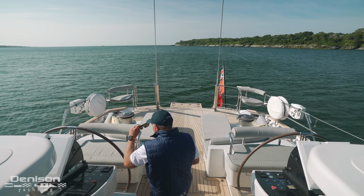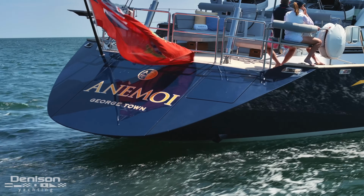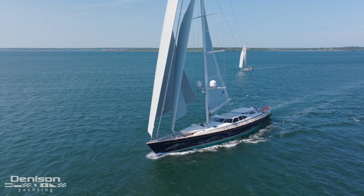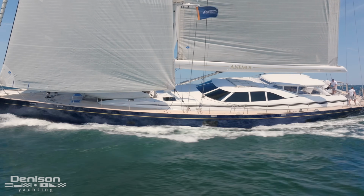We are an ocean-going vessel. Our sail plan allows us to sail to many different locations. The setup of the boat allows us to sail in warm and cold conditions. We can sail pretty much anywhere.